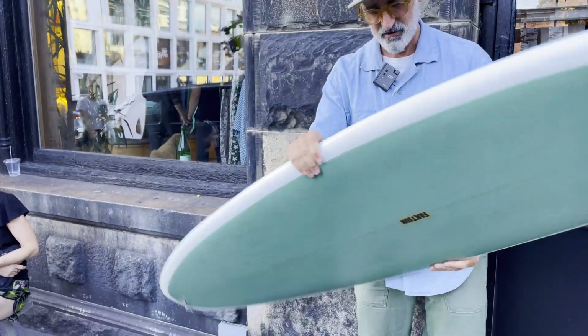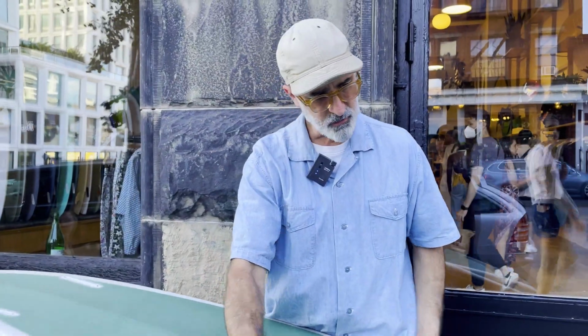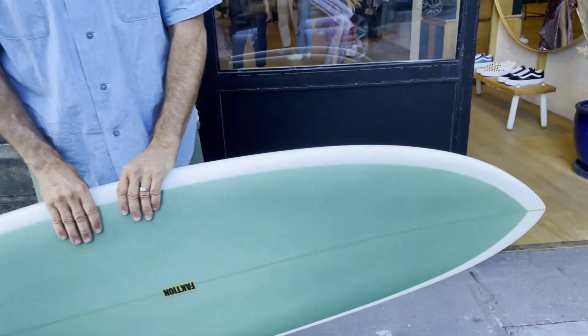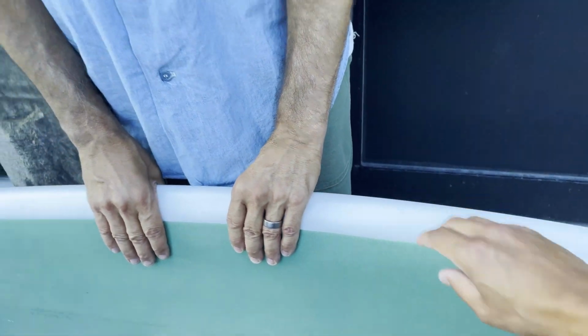Yeah. So this is a really versatile board, and this is a demo that Mark left us. It's his personal one. This one has a little more rocker than the ones we have on the rack. It's got quite a bit more nose rocker, but still looks really good. Yeah. And probably good for beach break and punchier surf.